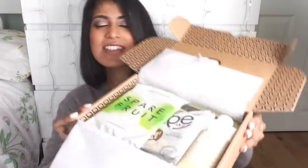Open it up. Oh my gosh, it looks so... The packaging inside is really pretty. Open it. So this is what it looks like inside. It's packaged up really, really nicely. I'm so excited! Okay, let's eat.